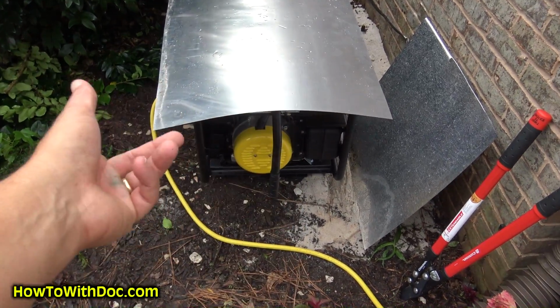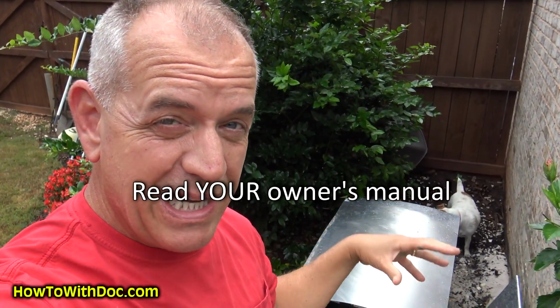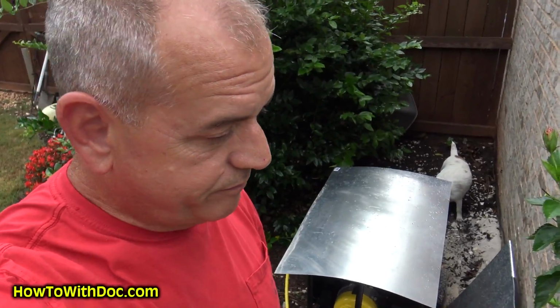Follow the instructions and ground it, I guess. But cage generators do not need to be grounded. If your generator is like this, it's self-contained, your fuel tank, your engine, and everything is all contained within the cage, the cage itself acts as a ground. I don't know why this owner's manual says you need to ground it. I guess it's CYA, but you really don't need to if you read the government information on it.